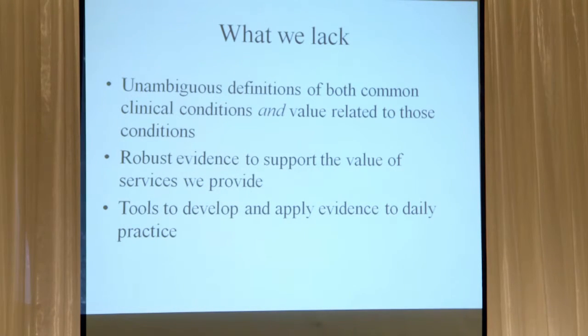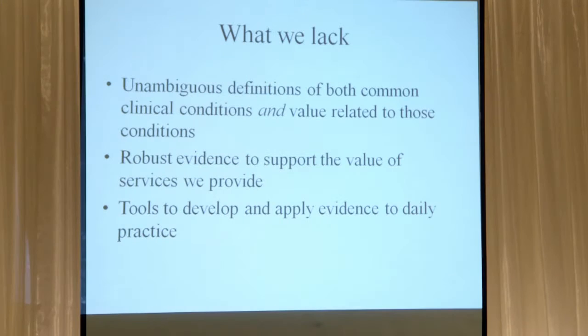Value is defined in a lot of different contexts, not just the physicians' perspective, but also the perspectives of a variety of different stakeholders, from purchasers and patients. You can go on and on. So value can be a variable thing. We lack, in general, robust evidence to support the value of services that we provide. And furthermore, as a group of physicians, we lack tools to develop and apply evidence to daily practice. It isn't just part of what most people do every day. This is a pretty selected crowd here that's very interested in it, but a lot of folks really don't even think about this to the level that we've been discussing today.